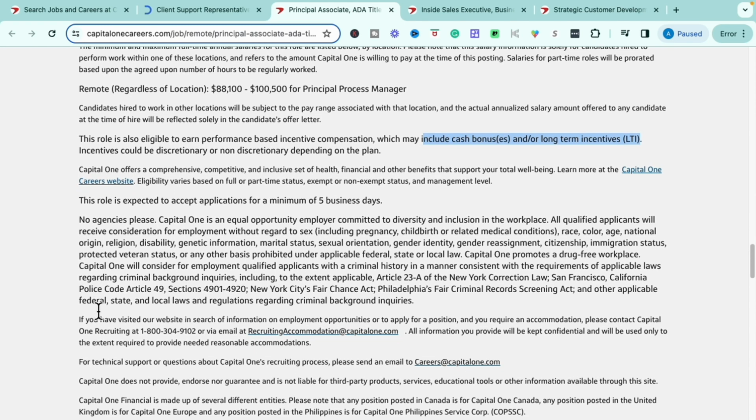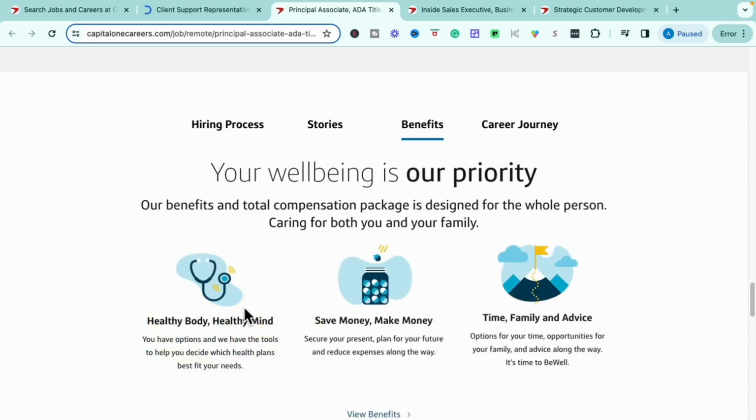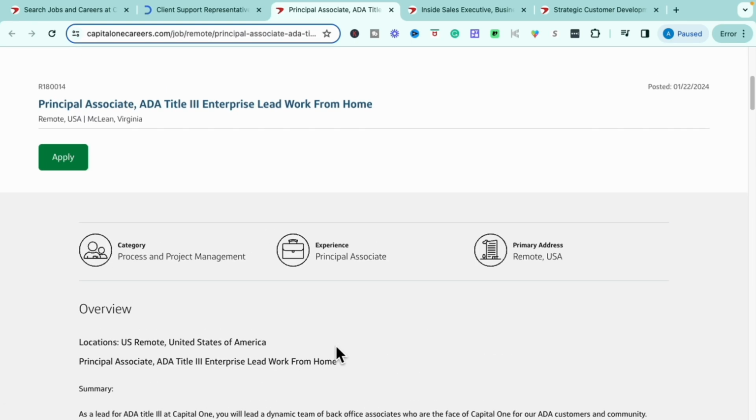Now, getting more into the hiring process, when you do get down to the bottom of the actual job description, they do have some information to take you through what to expect during the hiring process. You also can come and look at the different benefits that they do offer for this position. So if you're interested in this, definitely get on over and apply.